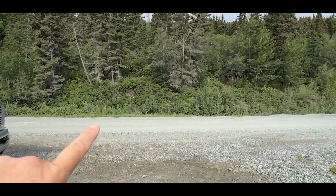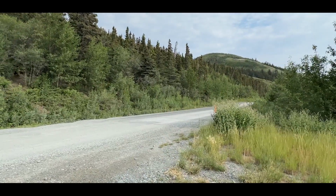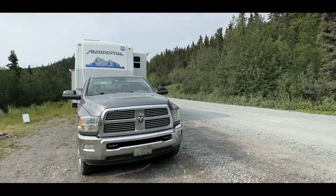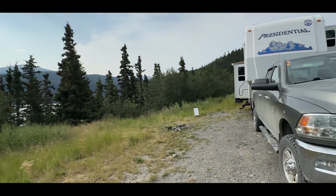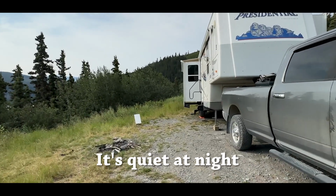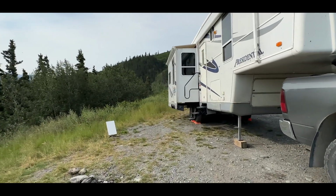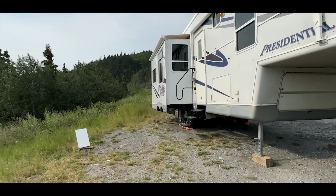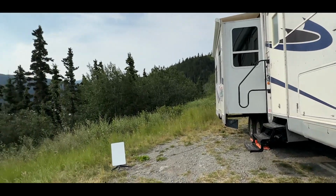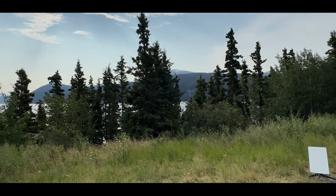This is a gorgeous spot. This is a gravel road right here, and the pavement starts right there. Little bit of traffic, but not real bad. We had to put blocks under this one side here because it slopes, but other than that, it works great. Starlink worked fantastically, and our view is just outstanding.